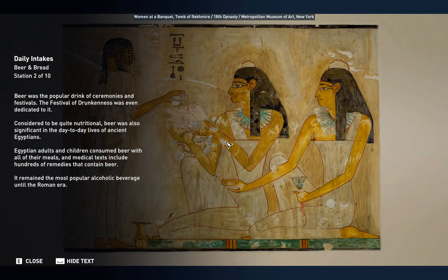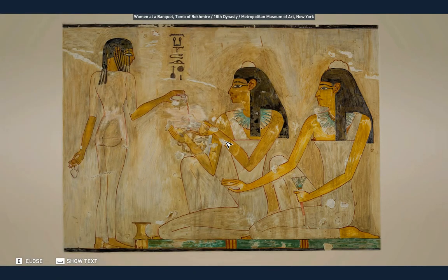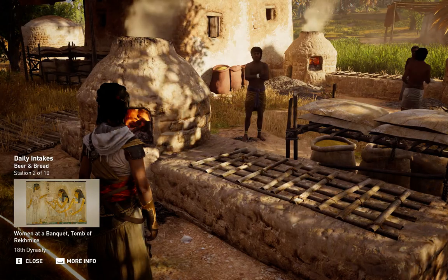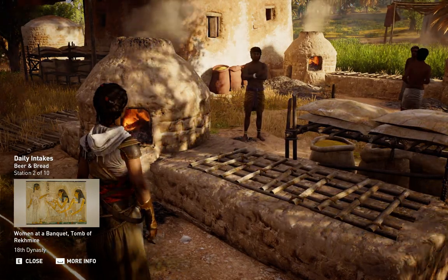Beer was the popular drink of ceremonies and festivals. The festival of drunkenness was even dedicated to it. Considered to be quite nutritional, beer was also significant in the day-to-day lives of ancient Egyptians.